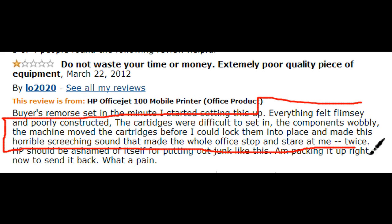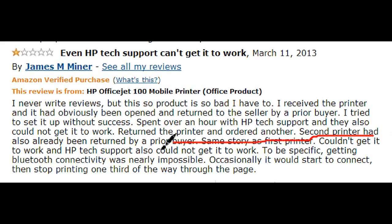However, some felt that the construction of the printer was poor and cheap, and some had issues with the ink and kept getting cartridge error messages, which is annoying because when this message occurs, the printer does not work at all. It won't print anything.